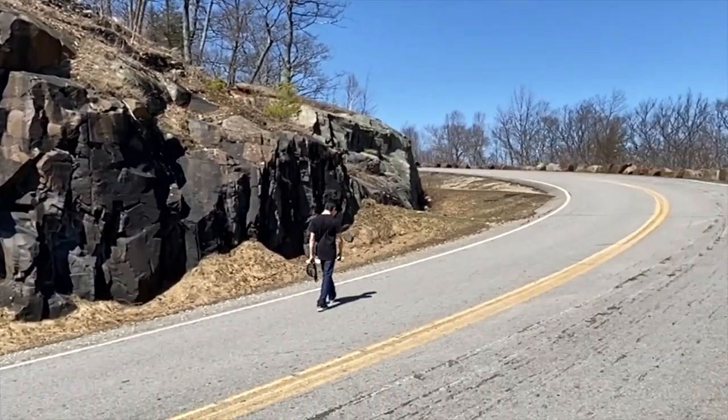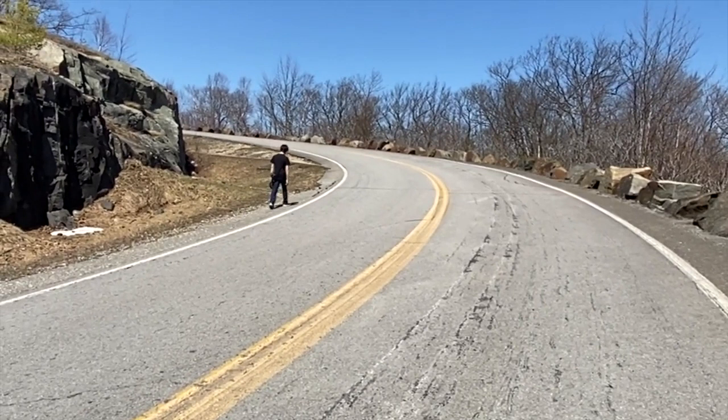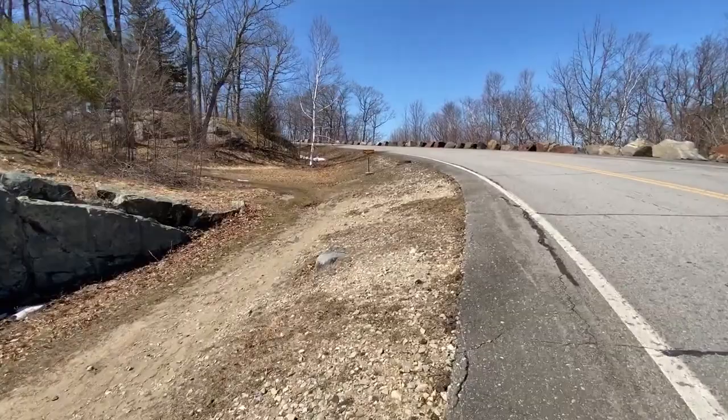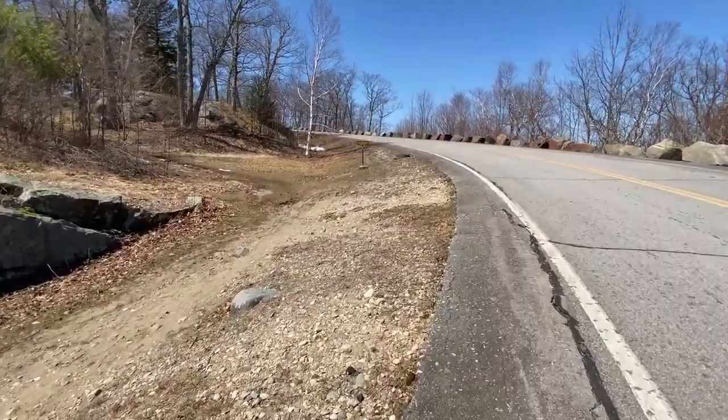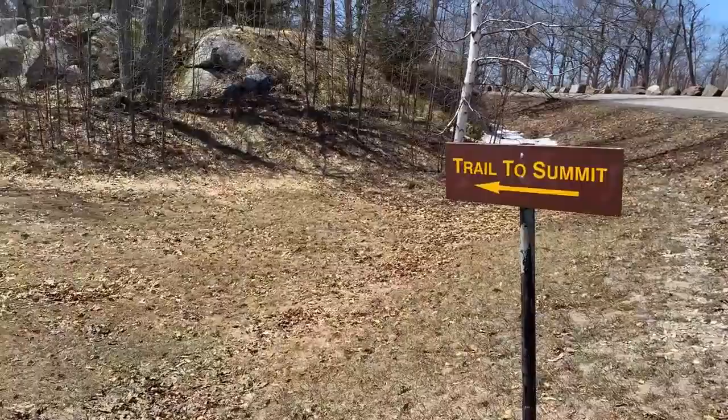Oh, this is actually pretty cool, look. It's actually pretty nice that there's nobody on the highway and no cars, so it's a very peaceful feeling. Trail to the summit. Oh, there's a gazebo here too. It's nice, there's a gazebo.